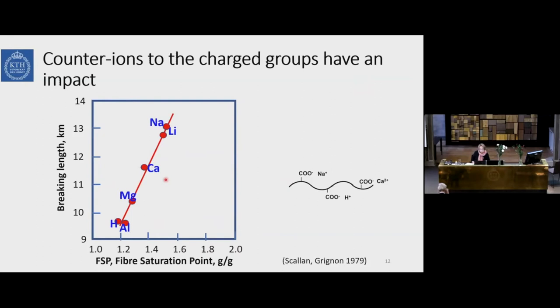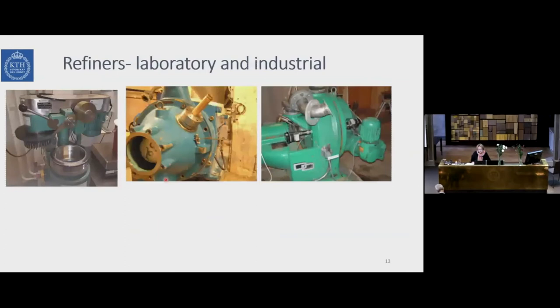Okay, so let's be a bit more practical now. We're talking about refiners, and I wanted to show you what refiners can look like. They exist both on laboratory scale and industrial scale, and they can vary in size also. And here we have a small PFI mill or PFI refiner, which is one of the most commonly used refiner methods. It's very gentle. And you have a quite high pulp consistency. It's about 10% when you do the refining.